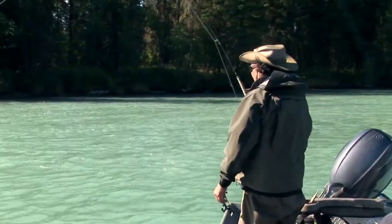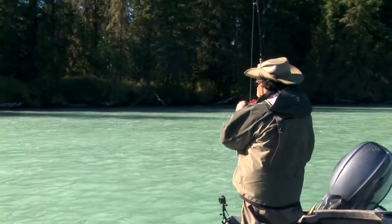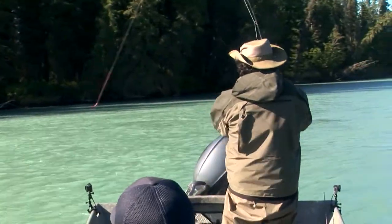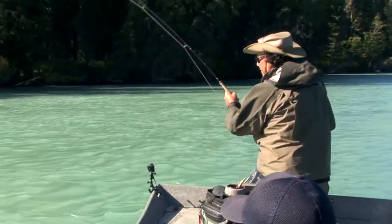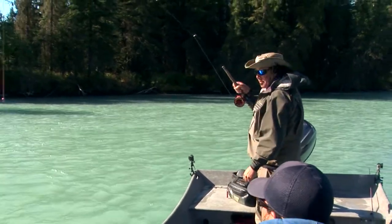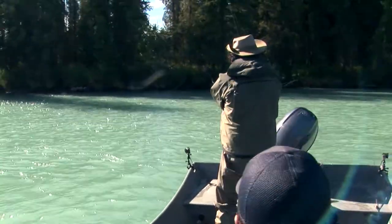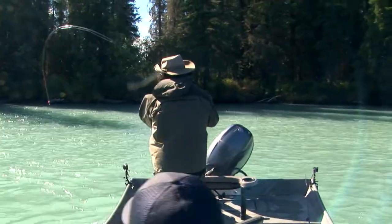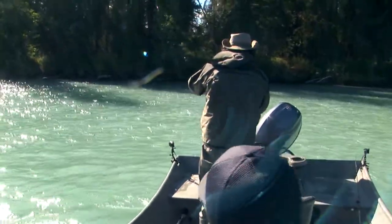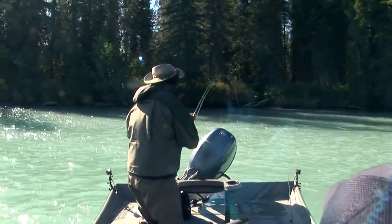Stay on, baby. Stay on. Yeah, man. Coming to the boat. Gotta move around. Let's stay with that fish. Keep that rod pointed to that fish. Tire him out. Get an opportunity to land him. Did you see him? Saw him. Couldn't really get a good look at him. Saw the tail. Definitely strong. He's got to have some size to him.